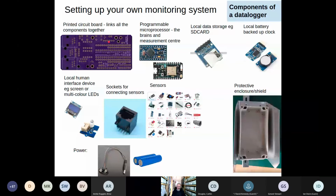You need a microprocessor, Arduino or Particle. You need an SD card module, which stores data locally, even if your device is connected to the telephone network. That does go down. You need local storage until it's back up again. You need a real-time clock, some kind of human interface device so that you can see what the system is doing, usually a small screen or a multicolor LED we use for the device to tell us what it's doing. You need a series of connectors. We use Ethernet cables and phone cables as robust and easy connectors, and you need sensors as well as a housing and some batteries. So these are the basic components.